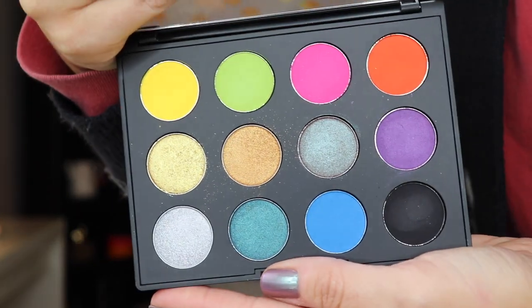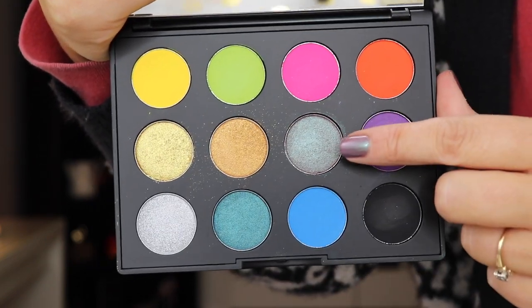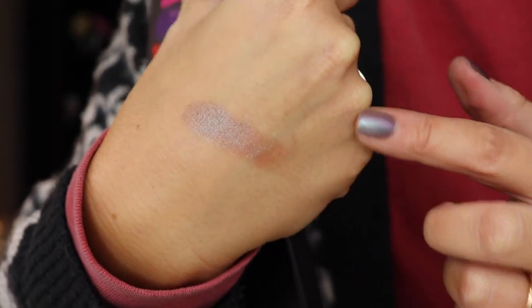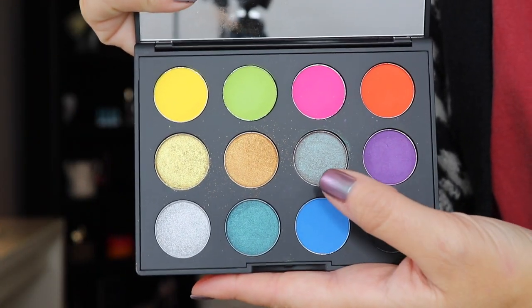Have to mention the MAC Art Library It's Designer palette. This was just such an odd palette for me. There is one shade in this palette that I love so stinking much. Let me give you a little swatch. It is gorgeous. I've worn it numerous times and I absolutely love it. That is why I've kept this palette, for that one eyeshadow.